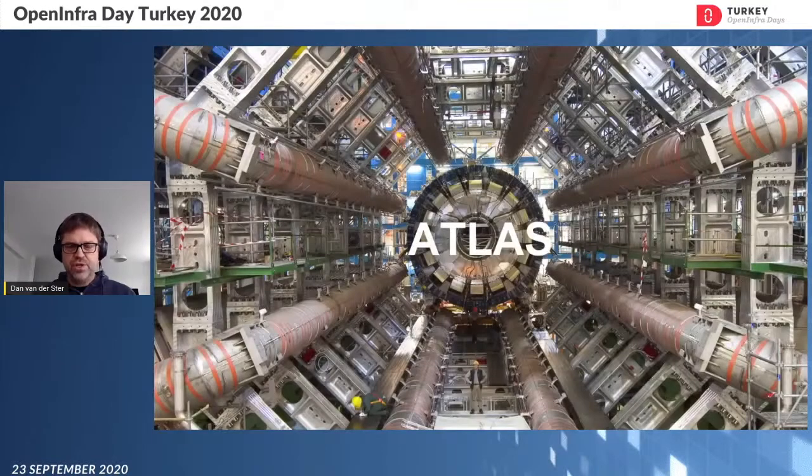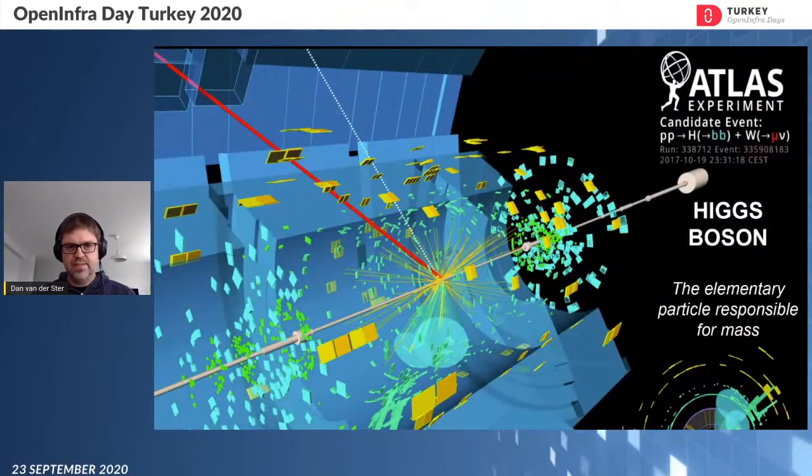And then this picture is showing the Atlas detector, which is one of the 4 large detectors at the LHC. You can see there's a person at the bottom of that picture, and basically this is a very large digital camera, and it takes pictures like this. This is a picture showing the Higgs boson, and the Higgs boson was predicted several decades ago, but then was observed in 2012 at the LHC. And this is the elementary particle that's responsible for mass.